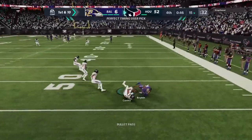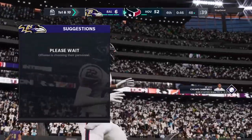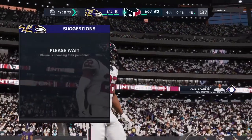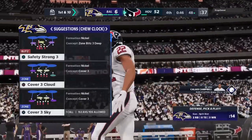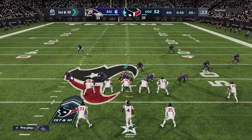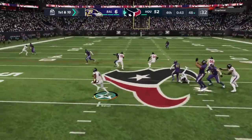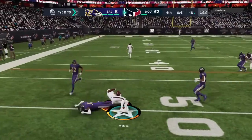And now here is another interception. Picked up by Gary and Conley. And his guys are going to take over at their own 48-yard line. Houston's offense already at the line, set to get going. And this game comfortably in hand. The scoreboard speaks for itself, but you still got your starting quarterback out there. When do you go to the backup, let him get some time?